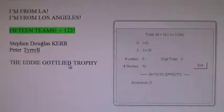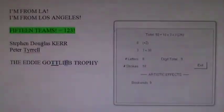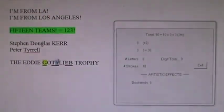Trophy, Gottlieb. Did I spell that correctly, or did I do something erroneous here? Mr. Gottlieb. It's I before E. Yes, okay. Gottlieb is 90. Disturbing. You can find love in there really easy. Look at, in fact, this is so disturbing it's not even funny. Look at the word Gottlieb. All the letters that don't divide by 3 equal love. Like, you have got to be kidding me. No, God is not kidding you. He's sovereign. It's his story.